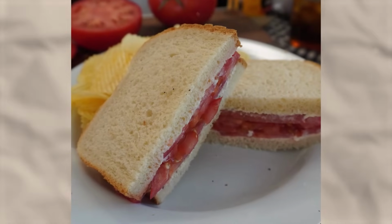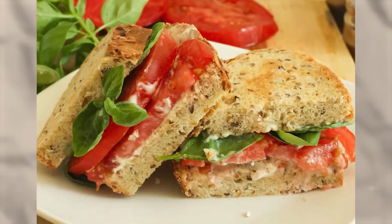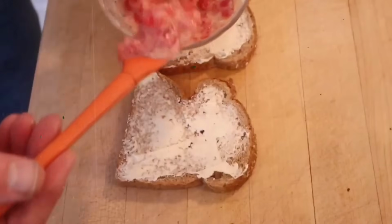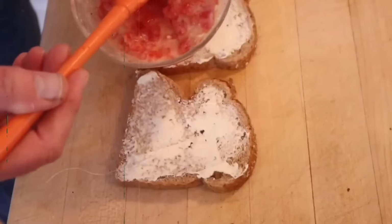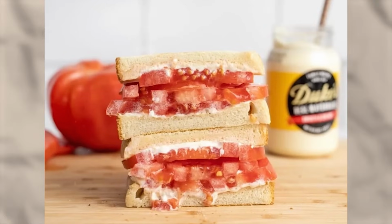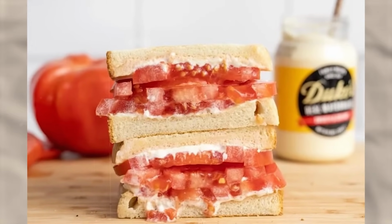Southern families often added a light spread of mayonnaise, while Midwestern versions were made with butter. The key to a perfect tomato sandwich: using tomatoes still warm from the sun, their juices soaking slightly into the bread, creating a messy yet glorious experience. During peak garden season, many would eat this sandwich daily until the first frost signaled the end of tomato availability.